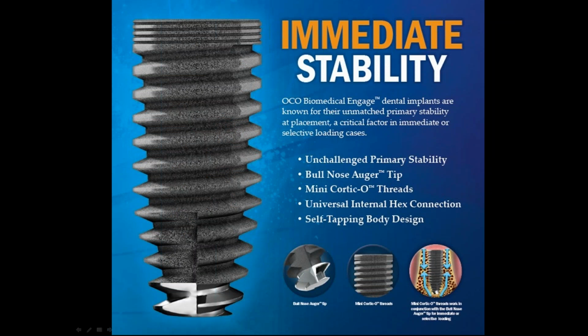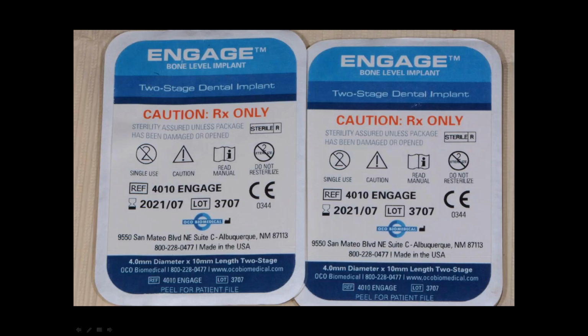Tapping body works very well in these types of cases, but all cases where you may be placing a fixed temporary. However, with this patient's budget, he could only afford to go with immediate upper and lower dentures, and the lower denture was going to be an overdenture, obviously, to engage.